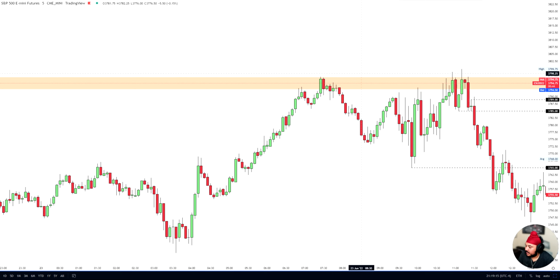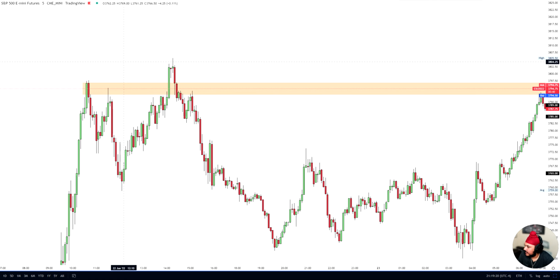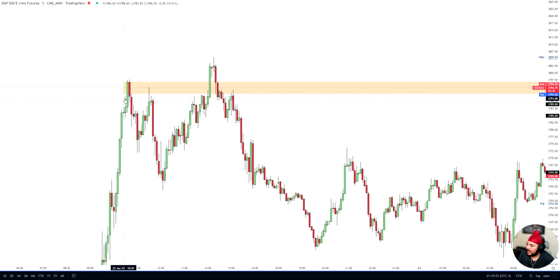Main thing I was looking for was at the supply zone that we previously drew here. Now, the reason I had this drawn was because of this aggressive sell, this retest, and aggressive sell-off again. When we broke through it on June 22nd, you guys could see we got 3 candle closes, and then at the end of market, it rallied back down.